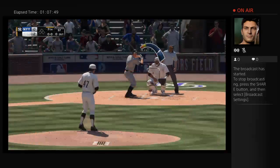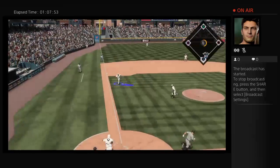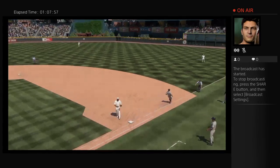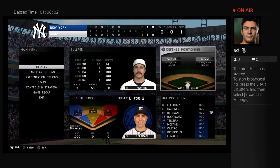Leading off the inning, Brett Gardner, as they'll look to get something going here and even this game up. He'll try to bunt his way on as he gets this one down. But the throw's a good one as they get Gardner trying to beat one out. One gone here in the Yankee seventh.